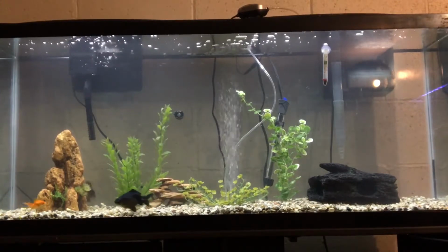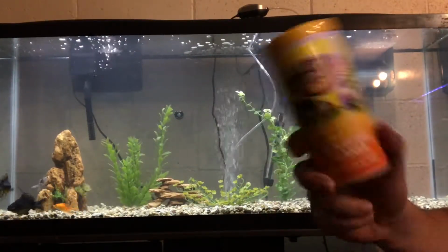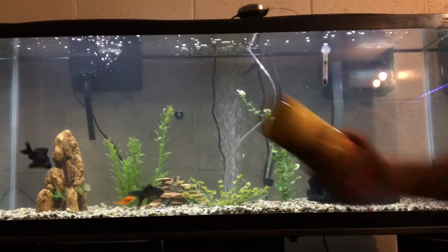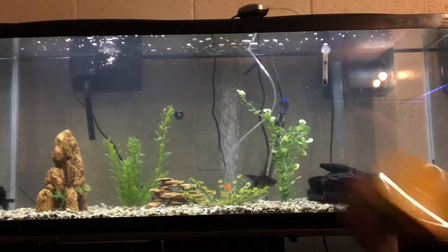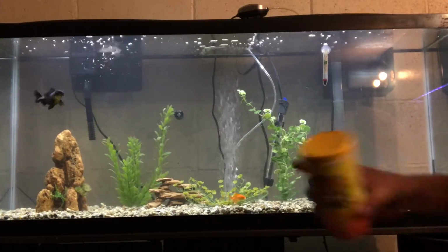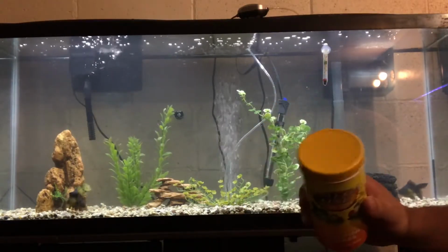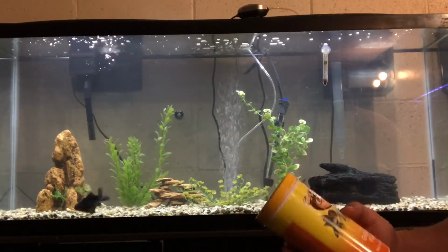So like I said, when it comes to goldfish though, Omega One goldfish flakes, or I would recommend pellets depending, because some people say that they suck in air from the surface, and I really think that depends on the goldfish, because all of mine like it once they fall. They eat it usually around this area. They don't actually go up to the surface and gulp air, so that hasn't been a problem for me. So once these flakes are gone, I'll probably switch to pellets just because.